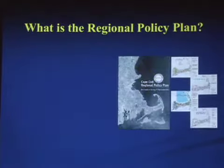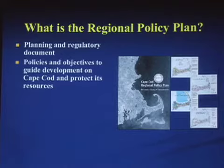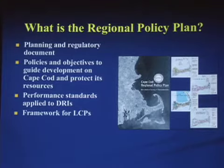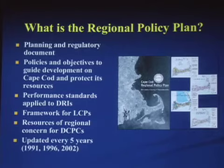First, what is the Regional Policy Plan? It's both a planning and a regulatory document with policies and objectives to guide development on Cape Cod and protect its resources. It contains many performance standards that are applied to developments of regional impact. They also provide a framework for the preparation of local comprehensive plans by the towns. The RPP also designates resources of regional concern that are potential districts of critical planning concern. The plan is updated every 5 years, and the Commission is currently conducting one of those 5-year updates.